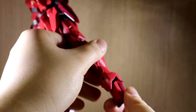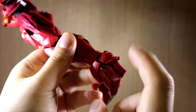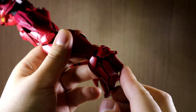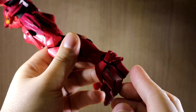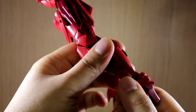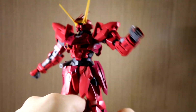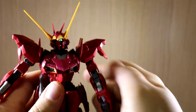But still, we have nice ball jointed feet going on here, very nice pivot going on here. I believe there is no toe bend that goes up, but we do have a toe bend that goes down, but kind of a weird toe bend if you ask me, because of the design in general. And the ankle joints are on ball joints, so you can reposition them if you want to do so. Alright, so we're done with the basics.